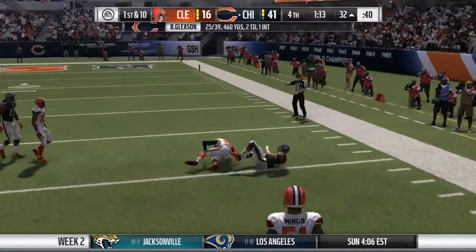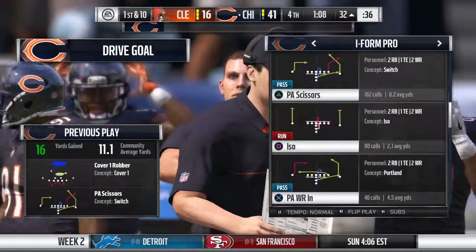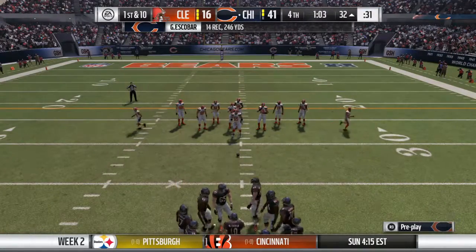Oh, there's that man again. It's complete. It's a pickup of 16 there, and it'll lead to a new set of downs. And on that last play there, he's over 400 yards passing now.